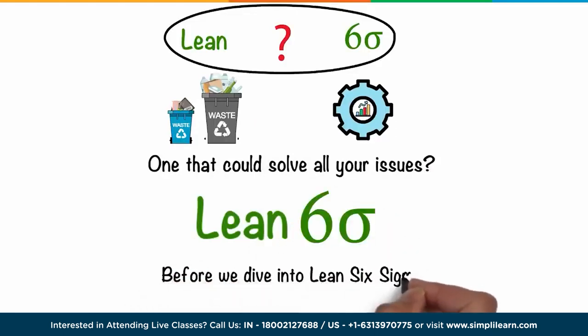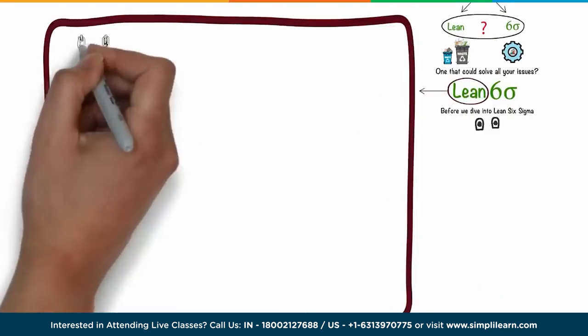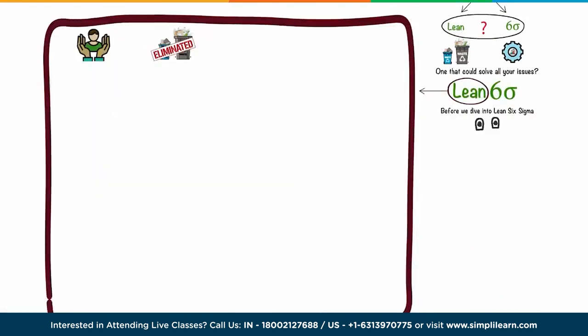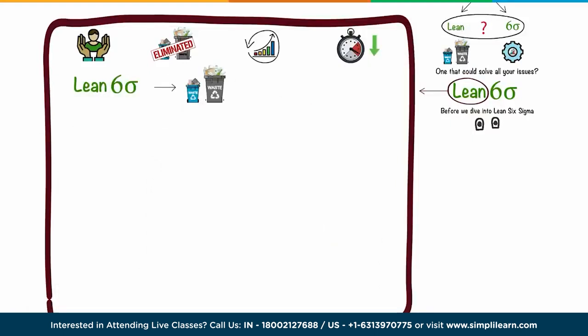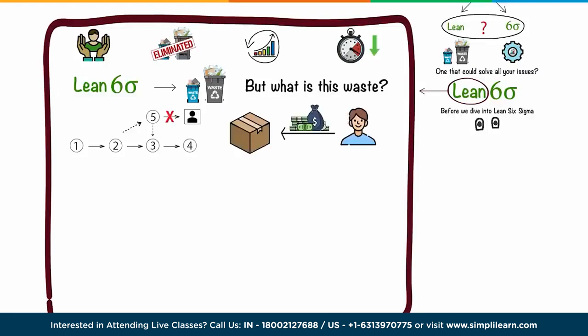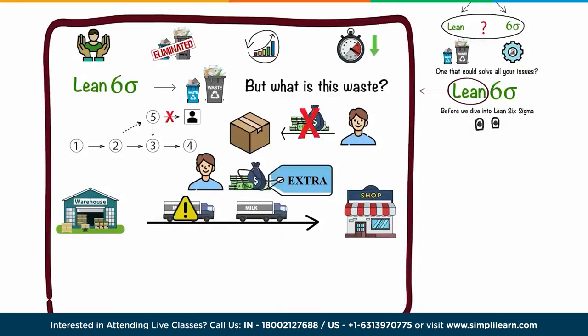Before we dive into Lean Six Sigma, let's take a closer look at its parent methodologies. First off, Lean is a methodology that focuses on providing value to the customer, eliminating waste, continuous improvement, and reducing cycle time. Lean and Six Sigma both aim to handle waste. But what is this waste? Waste is any step or action in the process that a user does not gain any value from. In short, things that users wouldn't want to pay for. Why would a consumer want to pay extra for the additional truck that was required to deliver milk to the supermarket just because the other one broke down?